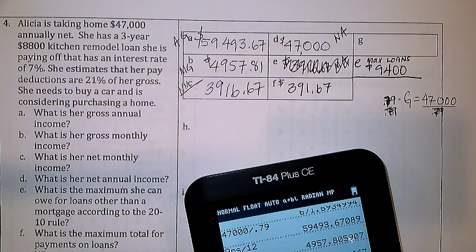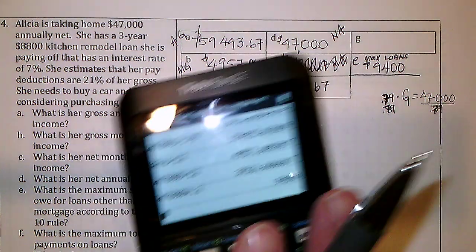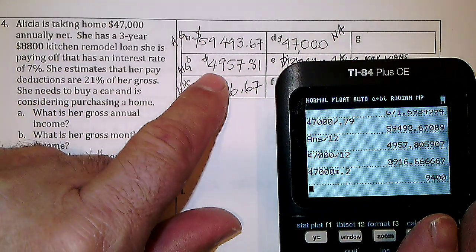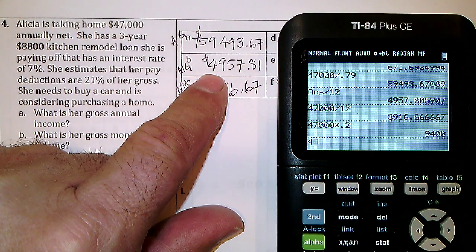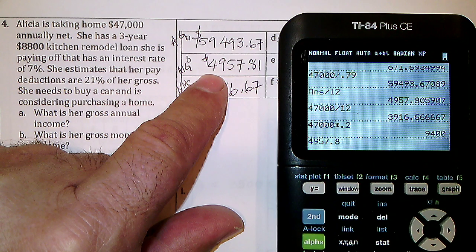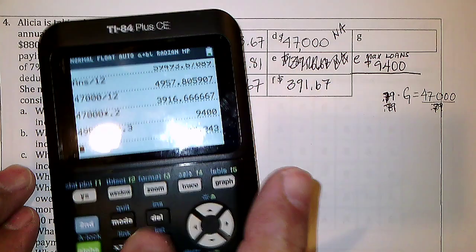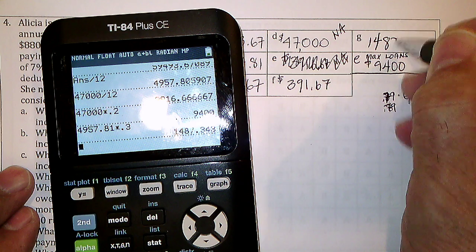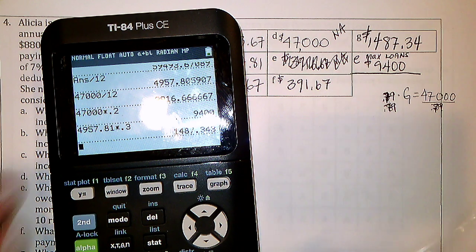G, what is the maximum amount her mortgage payment could be according to the 30% rule? That's 30% of her monthly gross. So I got to take 4957.81 times 0.3, 1487.34. Okay.